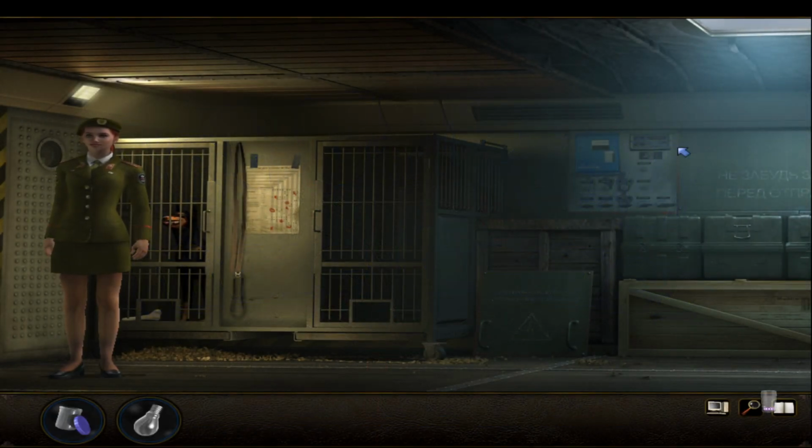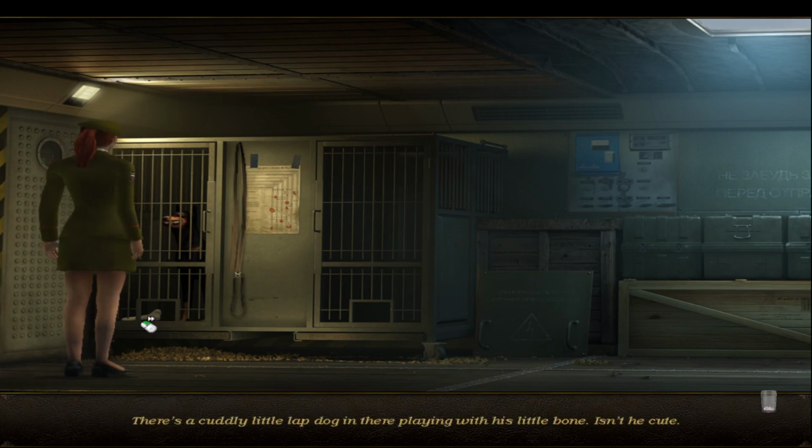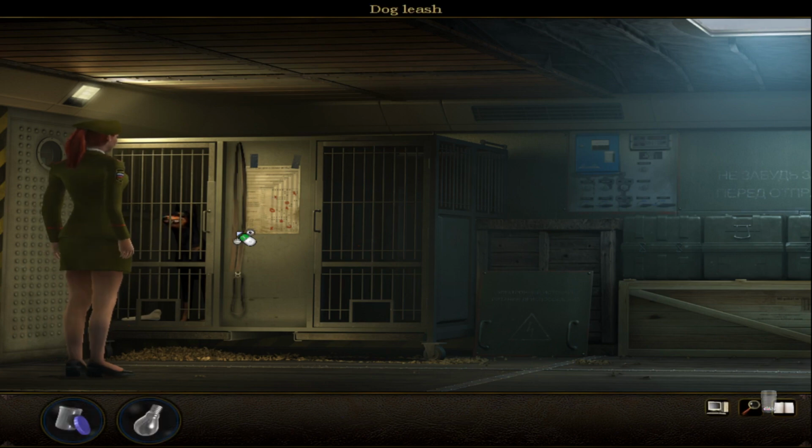And my inventory is empty. There's a cuddly little lapdog in there playing with his little bone. Isn't he cute? A leather dog leash. Ooh, we can take that.